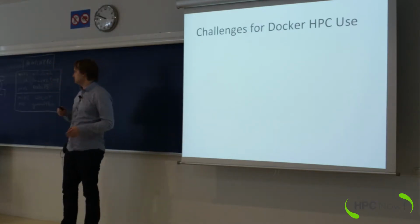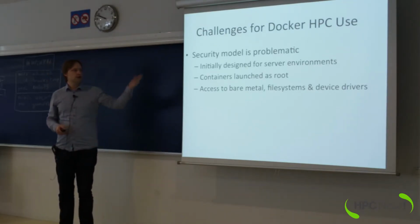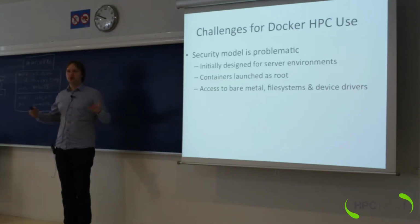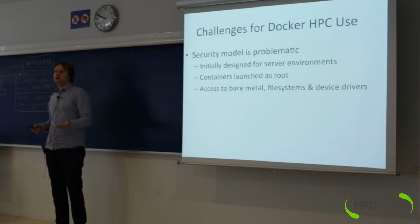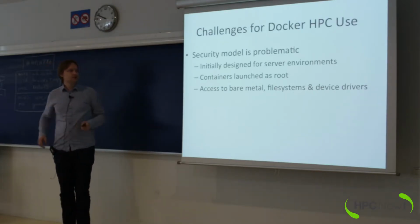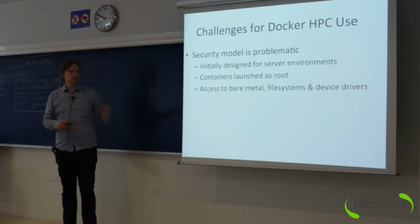So some challenges, in particular with Docker. The security model is quite problematic. Docker was initially designed for server environments, so basically the only one who can spawn up a server there is a server admin, and we trust these people. We have 2,000 users. We trust them to some extent, but it might not be a good idea to have an open system with that amount of users from multiple sites having the possibility to do this, because it's quite easy to root the server with Docker if you're malicious.